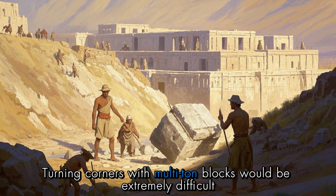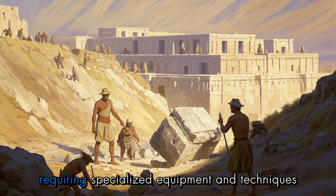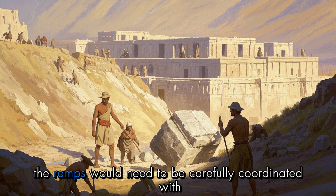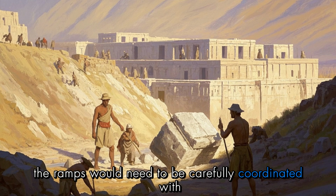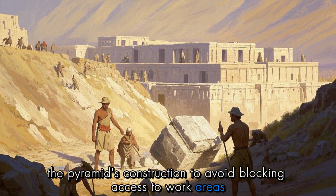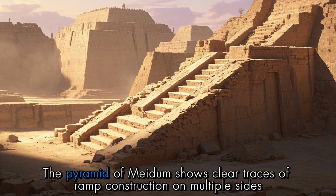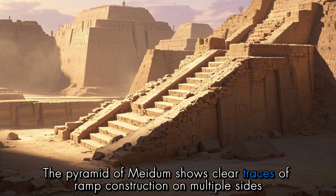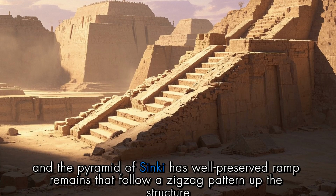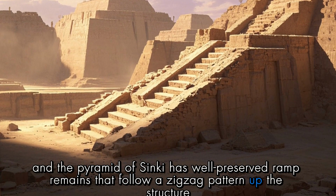Turning corners with multi-ton blocks would be extremely difficult, requiring specialized equipment and techniques. Additionally, the ramps would need to be carefully coordinated with the pyramid's construction to avoid blocking access to work areas. Some evidence supports zigzag ramps. The Pyramid of Medum shows clear traces of ramp construction on multiple sides, and the Pyramid of Sinki has well-preserved ramp remains that follow a zigzag pattern up the structure.